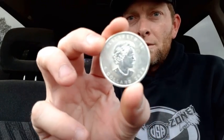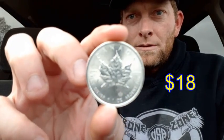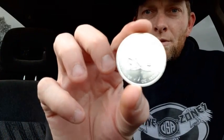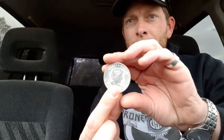So I had to stop by there after getting my first piece of silver from a friend, which was this Canadian maple leaf. I don't know that you can see that very well. It's not really in focus, but after I got that coin, 1 ounce, I went up to Americana because I wanted more. So I want to show you what I got.